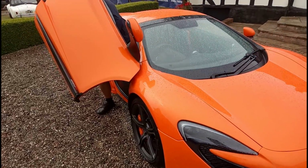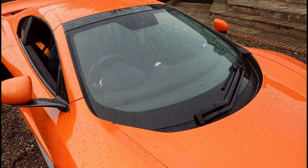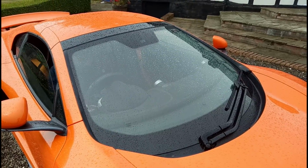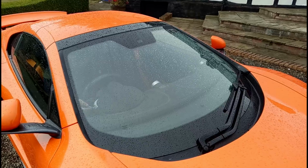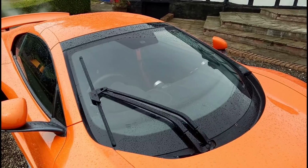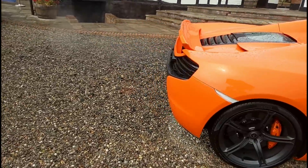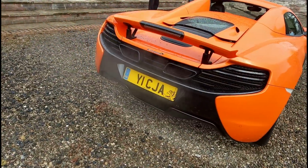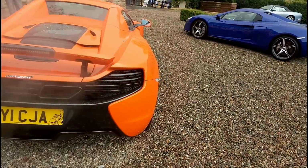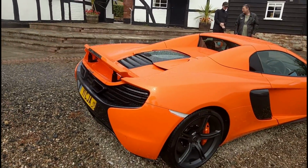So we've come to look at the McLaren here. I know you're thinking this isn't very HubNut, but if you take in the windscreen wiper of this McLaren, I think you'll be impressed. Oh, look at that beautiful pantograph action. Might as well go and have a listen around the back while we're at it. Certainly pleasant.